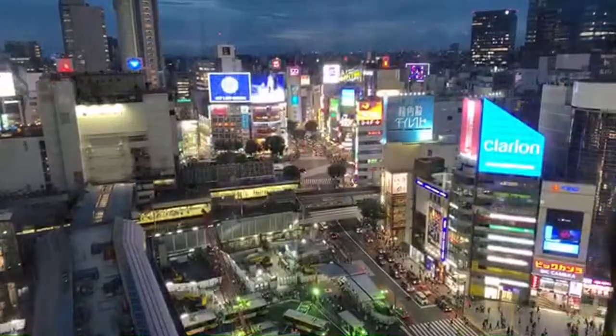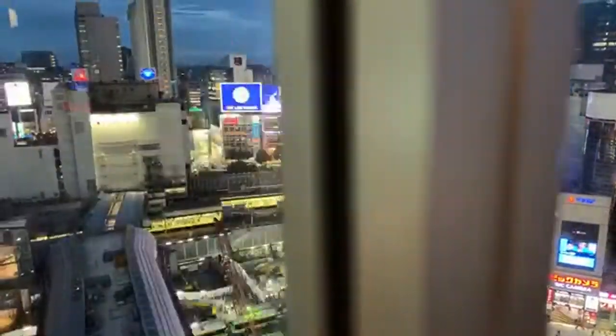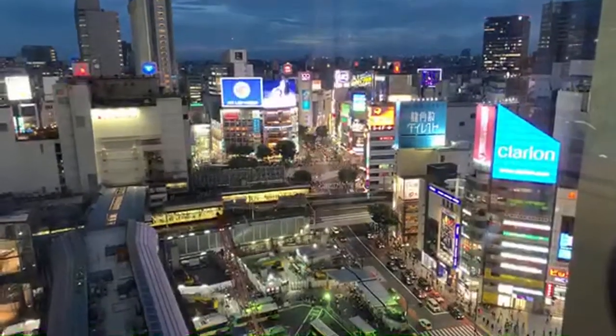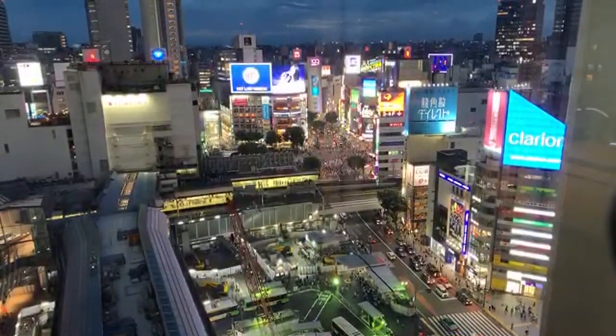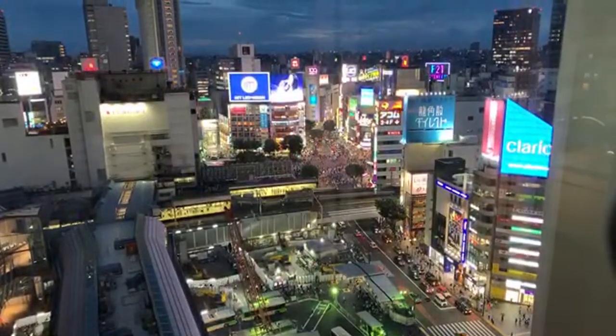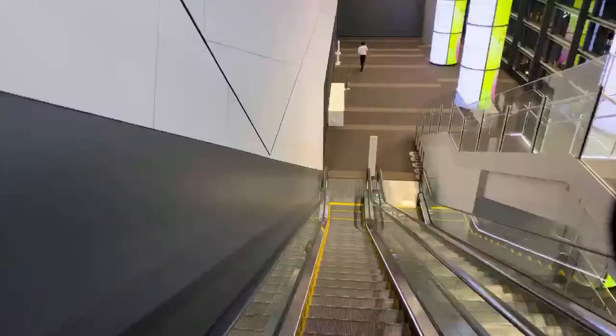I'm now going to go down to the first floor, and we're going to take a really quick look at Hachiko Scramble at night and show you what it looks like from ground level. But I just wanted to get one last look of Shibuya from here. Again, this is my favorite spot. If you have a zoom lens, you can zoom past it, and you get the trains going by with the people crossing, right?